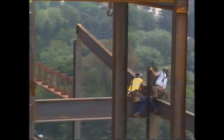When a worker receives a member for erection, he lines up holes by running a rod through them. Then he puts in a few bolts and temporarily tightens them with his wrench.